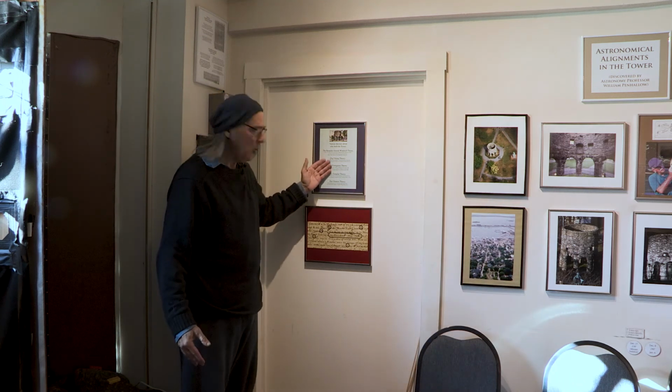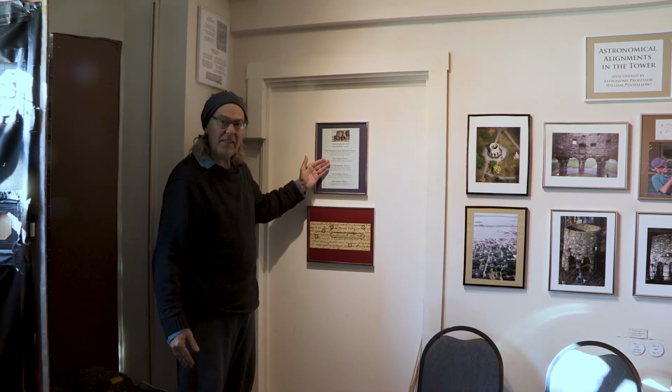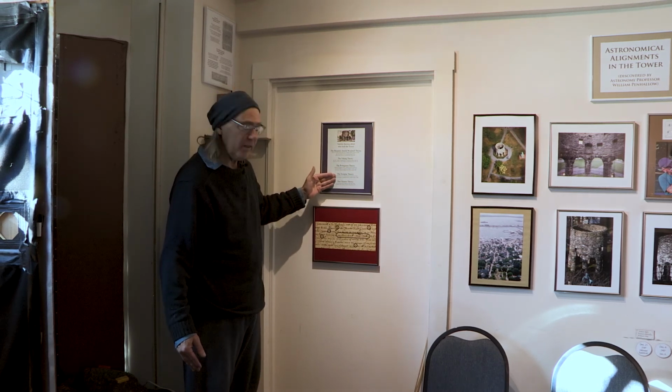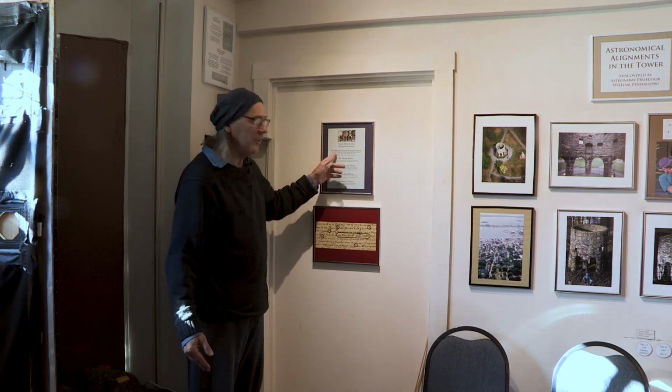There are 5 theories about who built the tower. The Vikings in 1150, the Templars in 1398, the Chinese in 1421, the Portuguese in 1501, and the first governor of Rhode Island calls this his stone-built windmill in the year 1677. Does it look like a windmill to you? I don't think so.